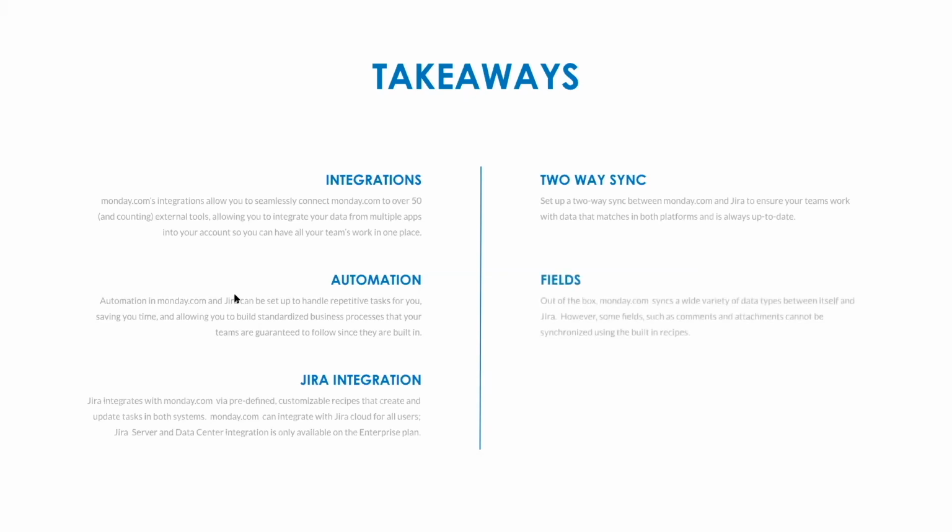Out of the box, Monday syncs with a wide variety of data types between itself and Jira. However, some fields, such as comments and attachments, cannot be synchronized using the built-in recipes. But monday.com and Jira both offer robust APIs that can be used to build custom integrations that go beyond the standard pre-configured recipes.